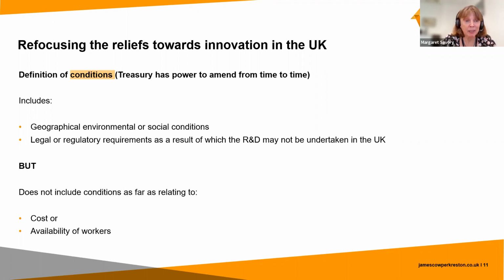But they are very clear, and this is enshrined in the legislation, that it does not include conditions relating to cost or availability of workers. So it's not good enough to say there's a skill shortage in the UK, so I had to go overseas and subcontract it. As I mentioned before, the government has talked about the spillover. The idea of this UK policy is to bring the skills into the UK.